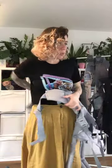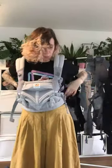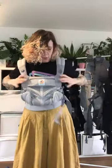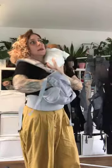So this is the Omni, and this demo baby I have is a little bit small, but I'm still going to demo because it's just the best one to demo with. I'm going to have this on, and I'm going to show you how to go from front facing to facing out. So I'm just going to stick my baby in the front facing position. Zip. Like this. The legs out.